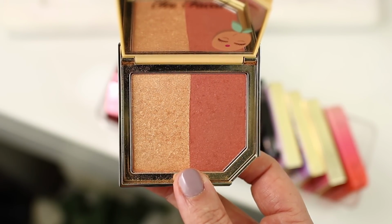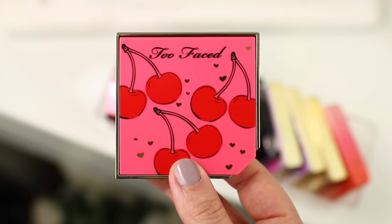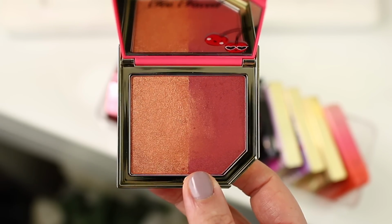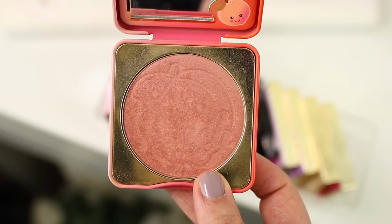I love a good glowy blush. So I like mixing the shades together to get that really pretty, shimmery pop of color. If you don't like glowy blushes, I would skip over these, but if you do, they have some really, really beautiful options. And then one of my favorite blushes is the Too Faced Papa Don't Peach blush.